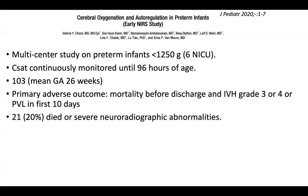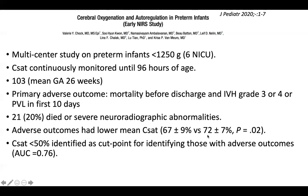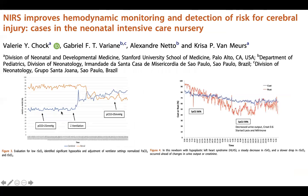They had 21 patients, 20%, that died or had severe neuroradiographic abnormalities, and the adverse outcome group had, in general, lower mean cerebral saturation, so 67 versus 72. They found that CSAT less than 50% was a cut point for identifying those with the most adverse outcomes. So I think my key point number 5 is that in general, those with low CSAT and RSAT values within neonates are those with a tendency to have more adverse outcomes.